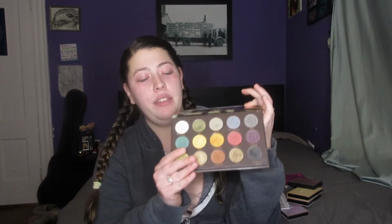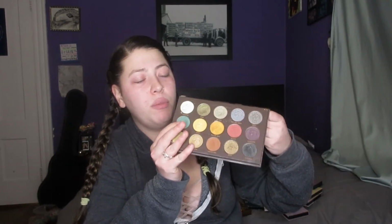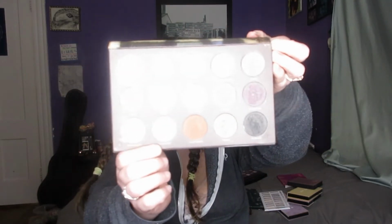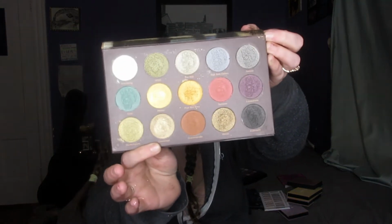Everything is fine. I also have this palette right here. It is called Nomad Berlin Underground, and this is a palette that I got in my Ipsy box, and it is an Ipsy exclusive palette. This is kind of hard. I hate doing this to my eyeshadow palettes, but it is more like a punk rock type color scheme, I guess. I haven't really dug too much into it.